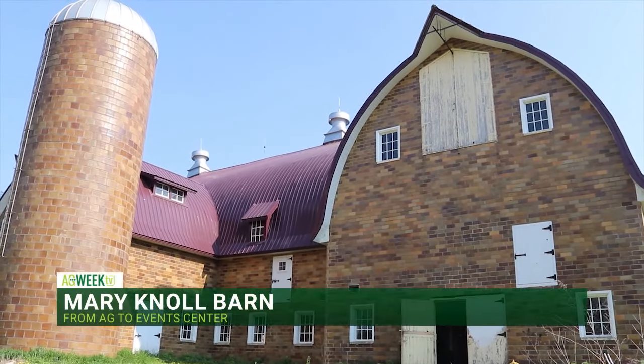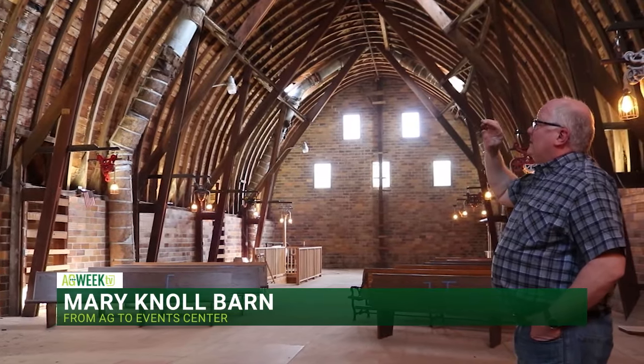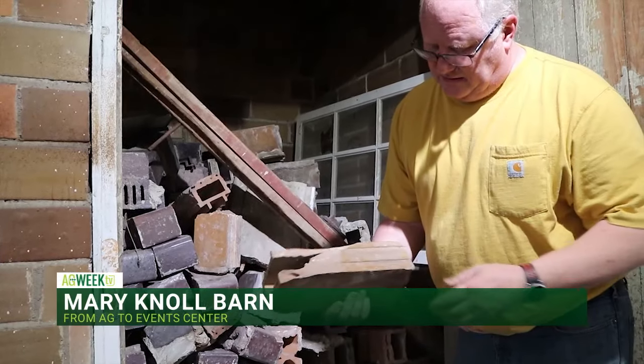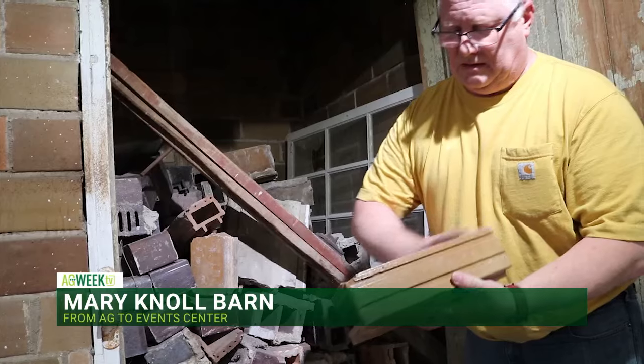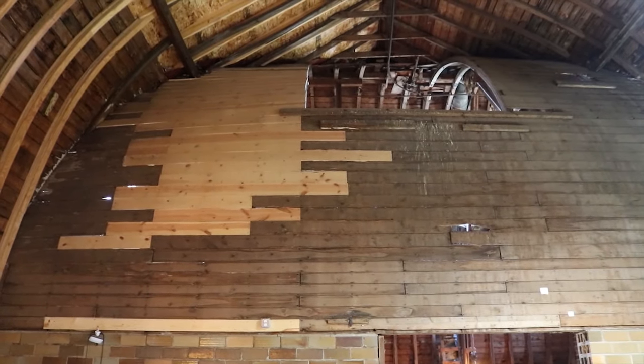A barn that provided food for hospital patients a century ago may be getting new life hosting events. In the early days of the St. Mary's Hospital in Rochester, Minnesota, Mary Knoll was a 200-plus acre farm owned by the Sisters of St. Francis. For 50 years, the farm contributed fresh eggs, dairy products, vegetables, and meat to help heal patients.